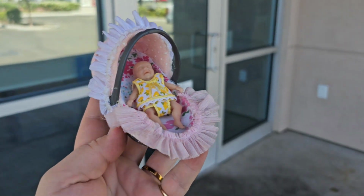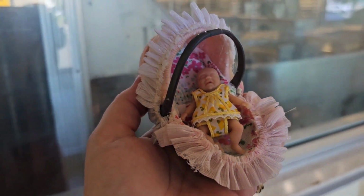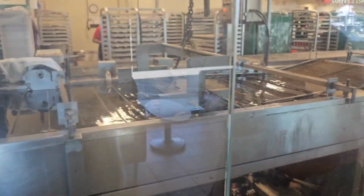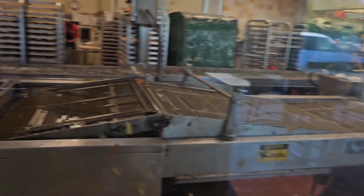Okay, we're at Krispy Kreme. We ain't been here in a long time. World's smallest baby's first time at Krispy Kreme. Too bad they're not making donuts right now. That's always so cool to watch. Yeah, but there's no donuts on there. Ain't dropped any in there.